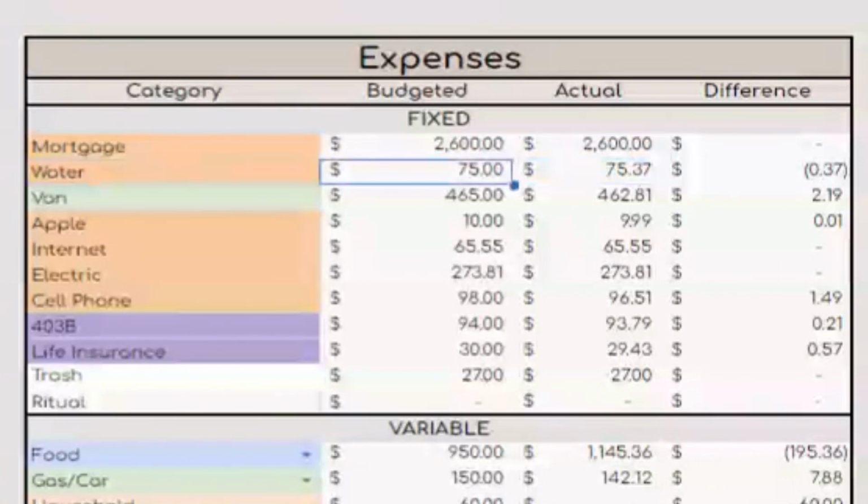I've been getting this toward the end of the month prior, so I kind of know about how much it's going to be. I know for the month of September, it's going to be a lot higher, about $40 higher. And that's because we've been watering our foundation more. But for this last month, it was 75.37. So that was over budget by 37 cents. So no biggie. My van payment, I budgeted 465.